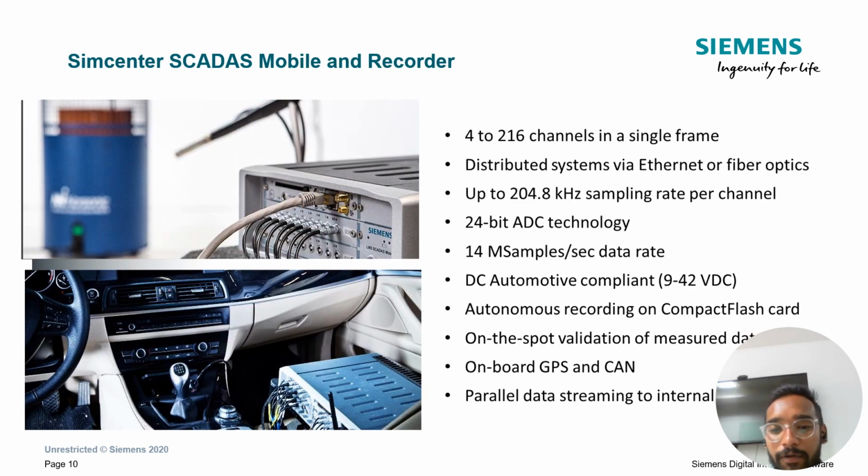The next one is SCADAS Mobile or Recorder. The only difference between Mobile and Recorder is that Mobile won't have any SD card to store the data, the compact flash card we used to call it. The Recorder comes along with storage. In SCADAS Mobile and Recorder you can go from a channel count of 4 to 260 channels in a single frame. It comes with up to 104 kHz sampling rate per channel and 24-bit ADC, analog to digital conversion technology. It can handle a 14 million samples per second data rate. It supports DC voltage from 9 to 42 volts. Autonomous recording is possible with the help of the flash card, with on-spot validation of measured data, and we can stream data in parallel to the internet as well as the PC.